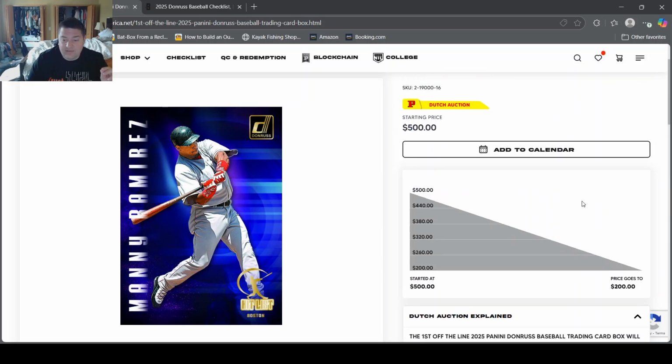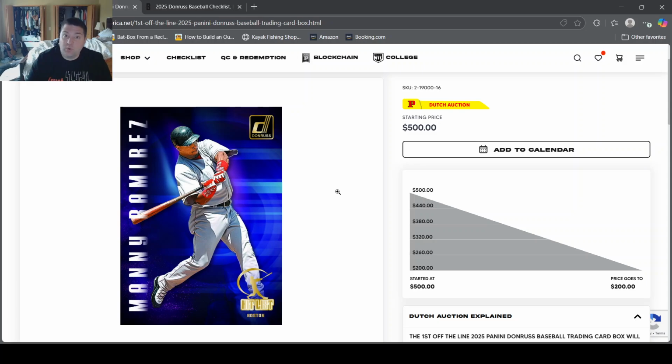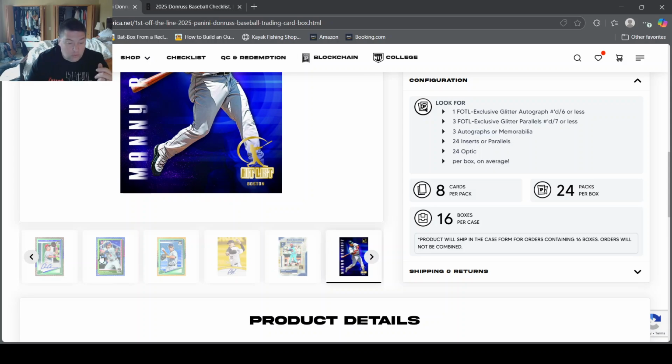This is Thursday, 11 Central, 12 Eastern. If you're interested in unlicensed product, I would bookmark this and bring this site up if you can monitor it and watch to see where this price goes. Because as it approaches 200, the closer it gets to 200, the better value it gets. And if you're open to unlicensed baseball, this is one I'd consider for your channel, or if you're just a person who doesn't have a channel and you're just a regular hobbyist buying as well. I think there's value here in this product, and I wouldn't push it if I didn't think there was. Now, again, we don't have the full checklist. Maybe everybody else on there is a dud, but we know what we know.